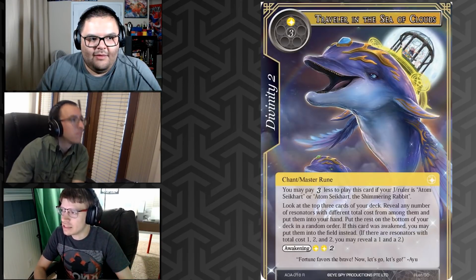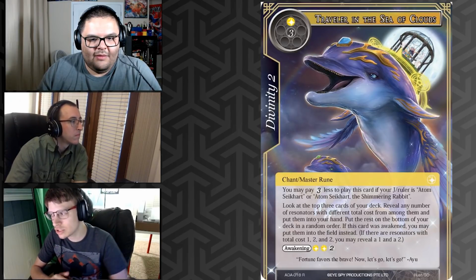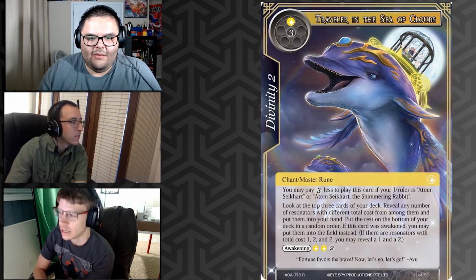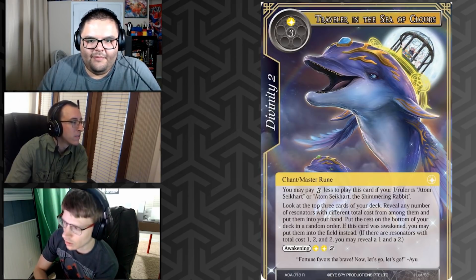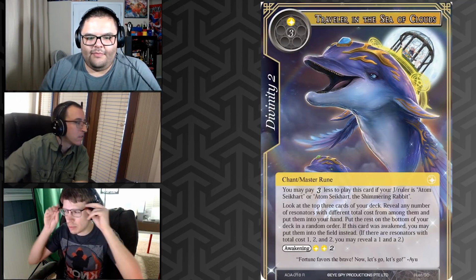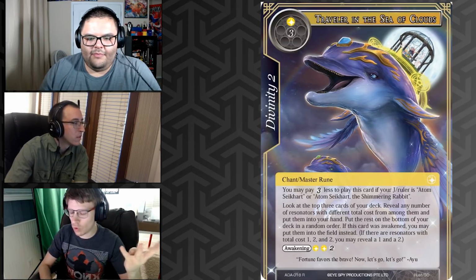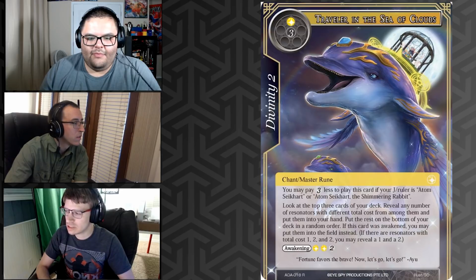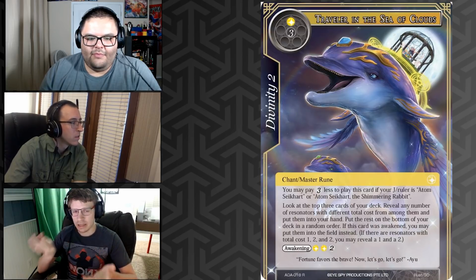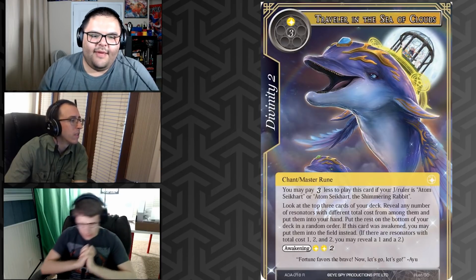So first up, we've got Traveler in the Sea of Clouds, which is a 4-cost Divinity 2 chance / Master Rune where you pay 3 void less if it's an Adam's deck. So it costs 1 light instead of Adam. You look at the top 3 cards of your deck, reveal any number of resonators with different total costs from among them, and put them into your hand. Put the rest on the bottom of your deck in random order. And if you awakened it for 4, you put them into the field instead.